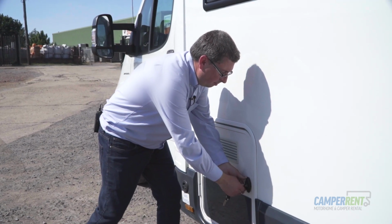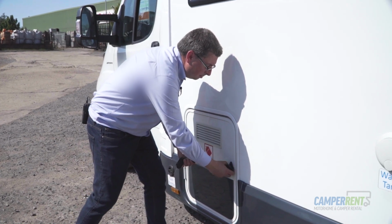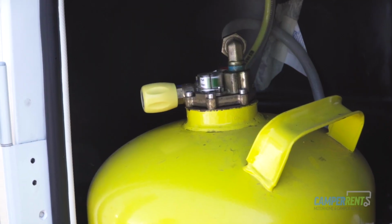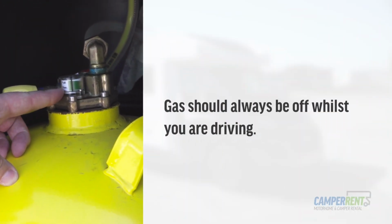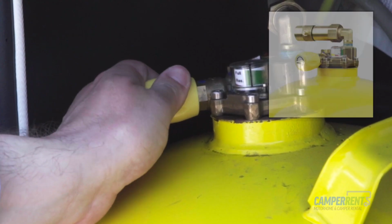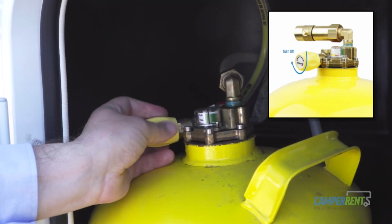To open your gas locker, simply insert your habitation key, turn the handle and the locker will open. In here you will find your gas canister, which we check regularly to ensure they are safe. This gauge shows how full the canister is. The gas should always be off whilst you are driving until you are fully parked up. When you're ready to use the gas, turn it on all the way round until it stops. To turn it off, simply turn it back the other way again until it stops.